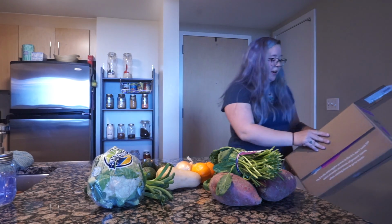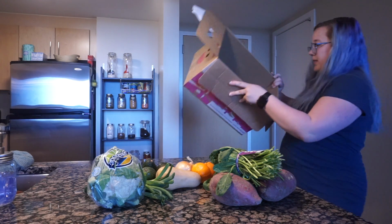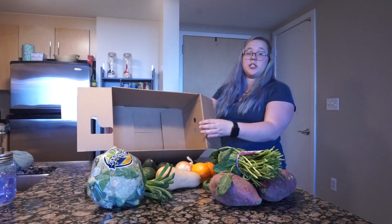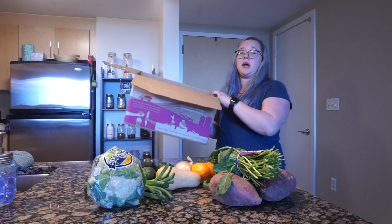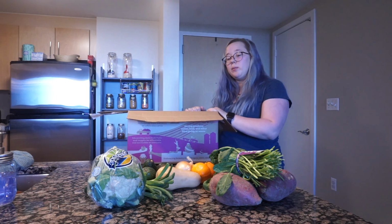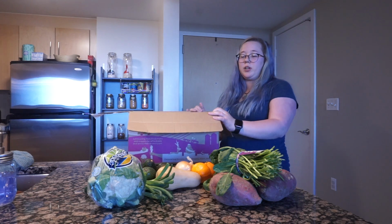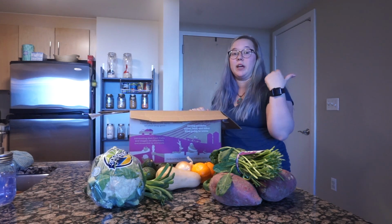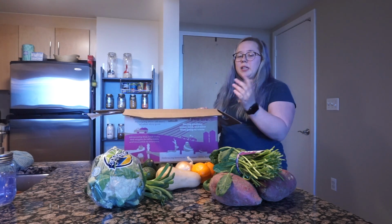This is my produce haul. So if you can see, this is what the box looks like. And all of the veggies were just straight in the box as they are. The only thing that came packaged in plastic was the cauliflower, which I'm pretty happy about. I mean, most of these things I can get packaging free, but if you're not someone who wants to go to the grocery store with a bunch of produce bags, because I have like 30 produce bags. I'll show you my grocery haul after this. But yeah, this works perfectly.